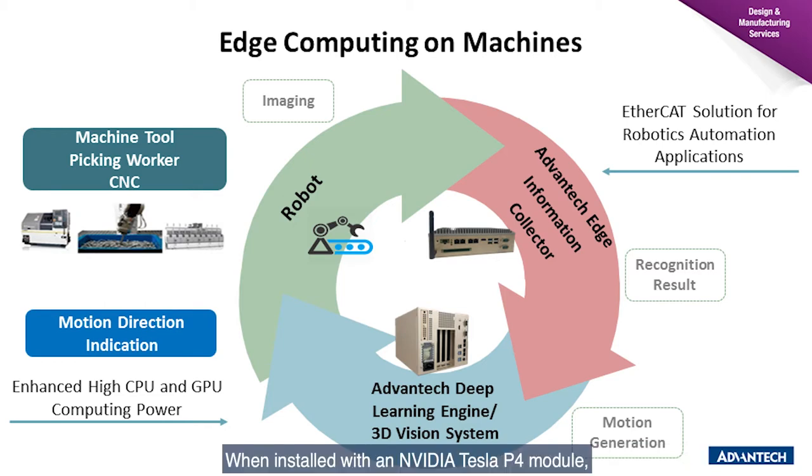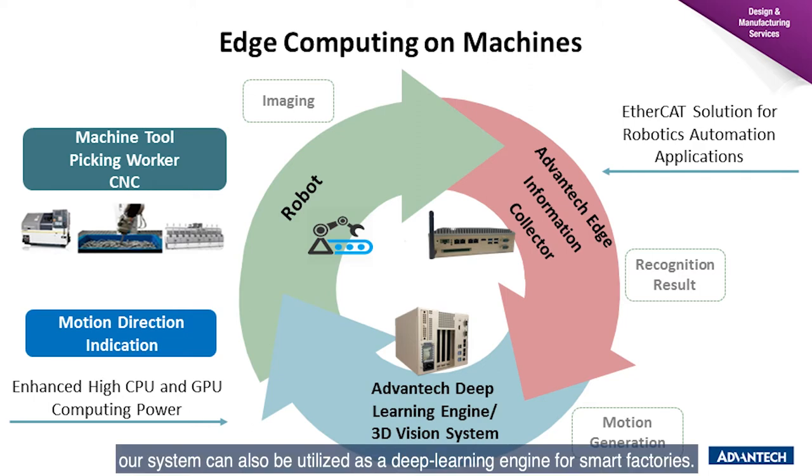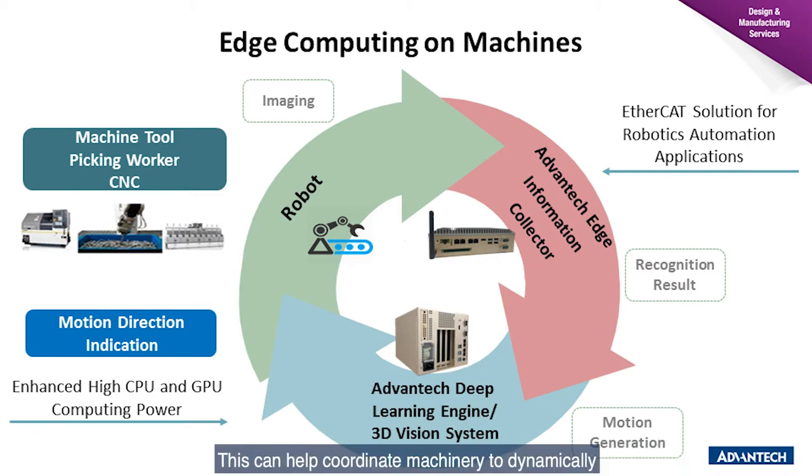When installed with the NVIDIA Tesla P4 module, our system can also be realized as a deep learning engine for smart factories. This can help coordinate machinery to dynamically distribute workloads via various parameters that would otherwise require human assessment, such as color, size, and weight.